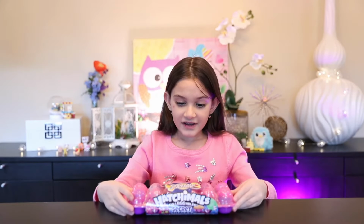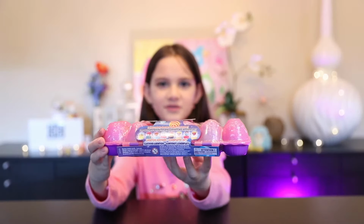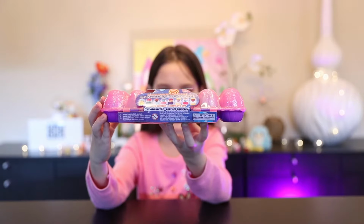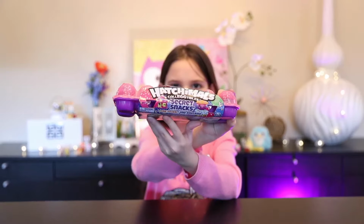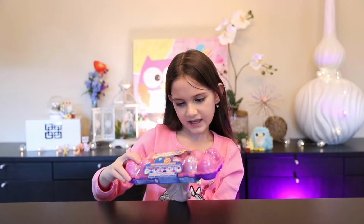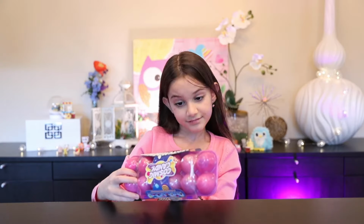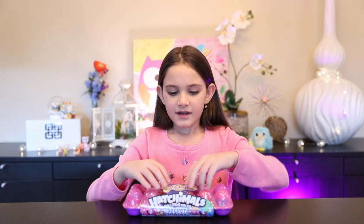And plus, here, let me show you the back. There are little food Hatchimals. Food Hatchimals. See that? It's so cute. On the back, it also has some on the front there. See? And on the top it says Cosmic Candy Hatchimals Collectibles, Secret Snacks. One dozen. Okay, let's open this up.